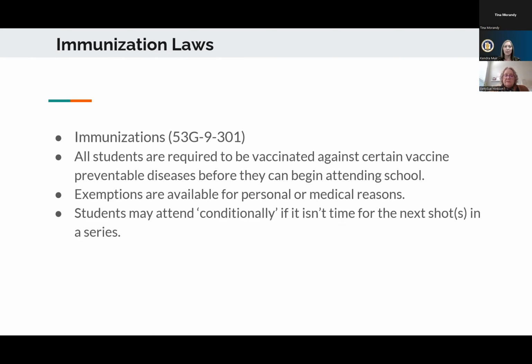Students may attend conditionally, which means that if they've started on their series of shots and they are up to date as much as they can be until the next dose is due, then that's called conditional enrollment. And they can attend until that next dose is due, and then they'll have to receive that dose in order to be in compliance and attend school.